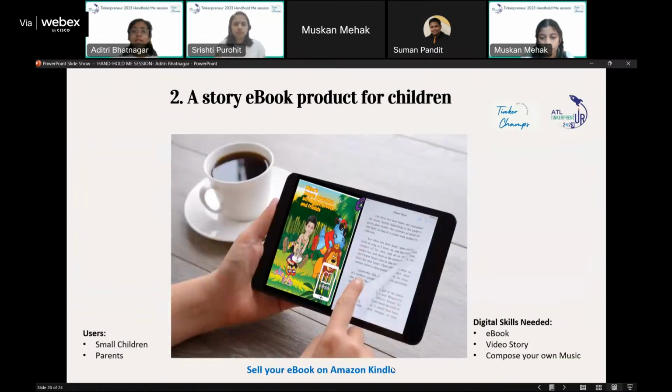The second is a story ebook product for children. The digital skills needed for making this product are: ebook, which can be made using Canva; video story, for which you can use Adobe Spark; and lastly, composing your music, which can be done using the Google Song Maker tool. Small children and parents will be the users of this product, and after making it, you can sell your ebook on Amazon Kindle.